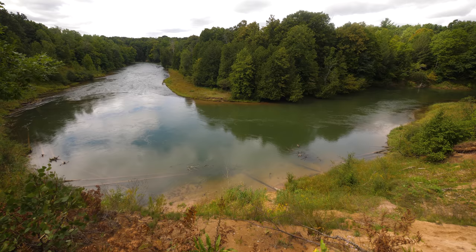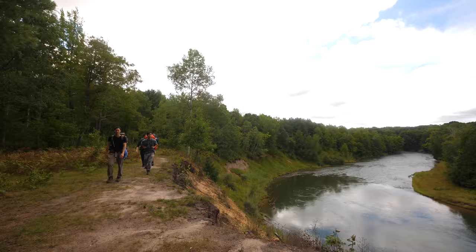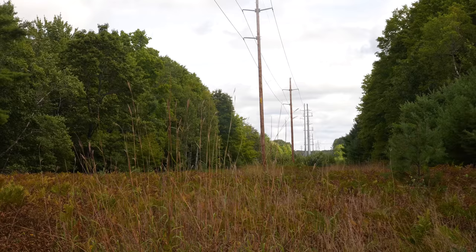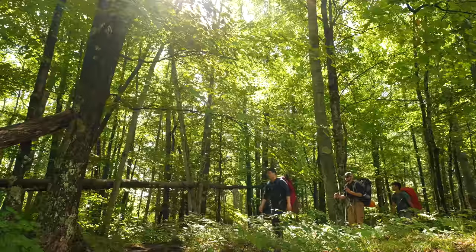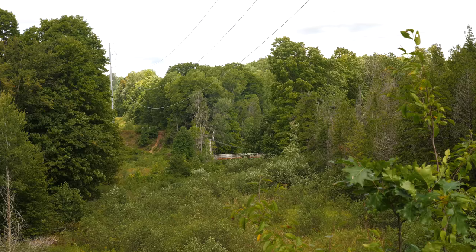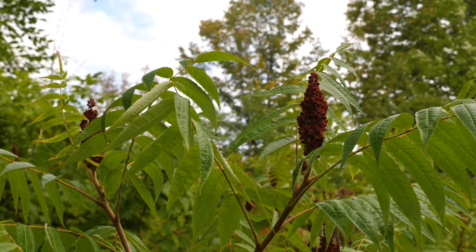Views from the trail continued to impress, and as we hiked, we kept going from one distinct environment to another. Soon we saw a suspension bridge in the distance, which meant we were getting to the trail's northern terminus. But before continuing on, I spotted a wild edible to try.